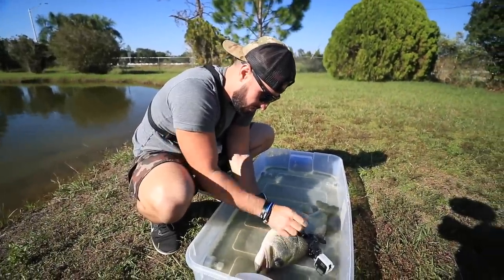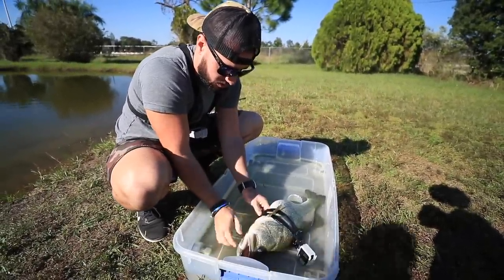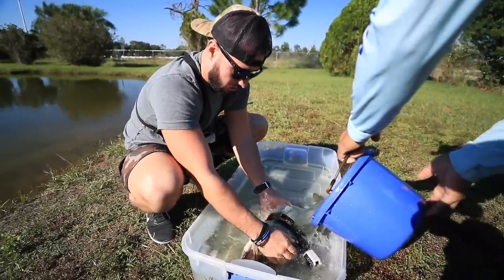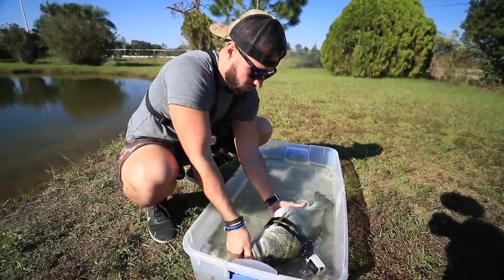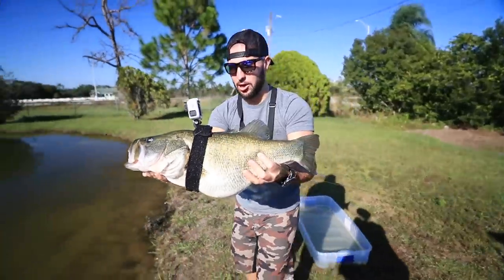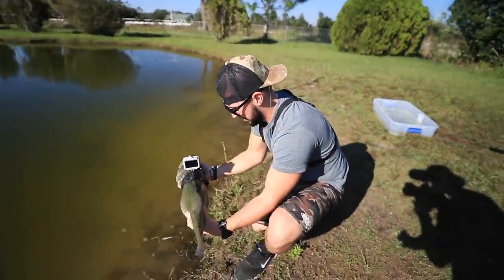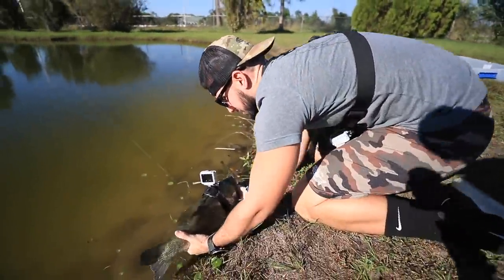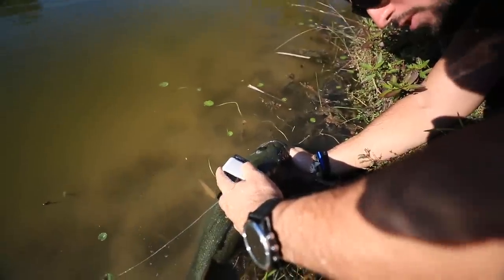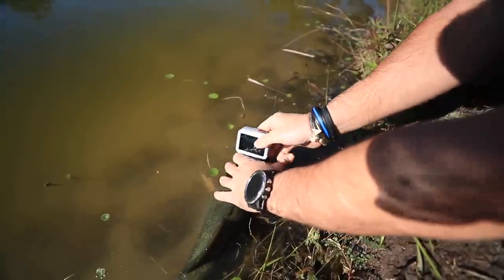We just gotta go around here. I'm going behind these fins so she can actually still move them and stay balanced. Perfect. So we have the GoPro on the bass. We're gonna set her down right here. Make sure to push it on. All right, so we got her in. GoPro is recording.